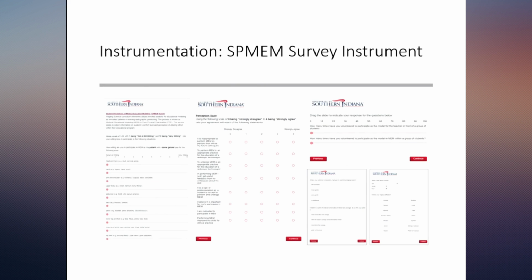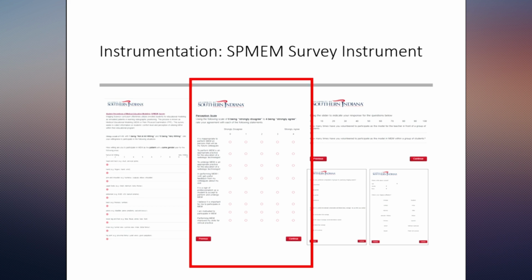So this slide is just a visual representation of the various parts of the SPMEM survey instrument. As previously stated, the SPMEM survey contains 4 main parts. This presentation is focused on the second portion of the survey, which includes specific survey questions related to the perception scale. The perception scale is a measurement of perception with responses from 0 to 4, from strongly disagree to strongly agree, respectively, across 8 different questions on the participants' perceptions of the benefit and appropriateness of medical educational modeling. This section was adapted from a previous validated survey instrument to fit the imaging science profession.